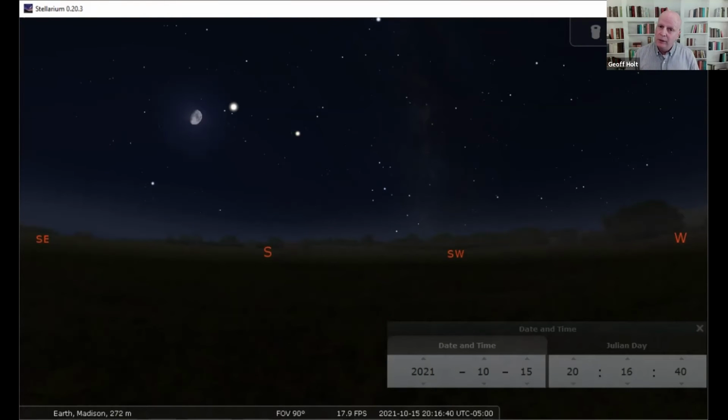Now, remember when we were trying to find Jupiter and Saturn in that beautiful photo that John took? Well, if you look in this scene, now that Venus has disappeared, you pick out the two brightest things that look like stars, and you have found Jupiter and Saturn again. There's Jupiter. And just like in the photo, Saturn will be to the right of Jupiter.